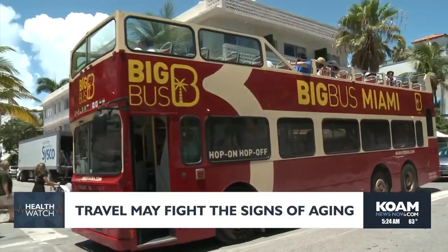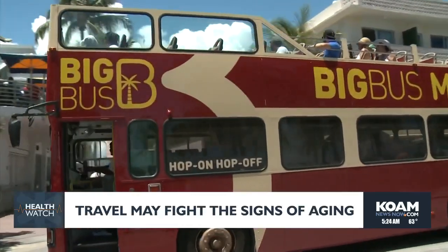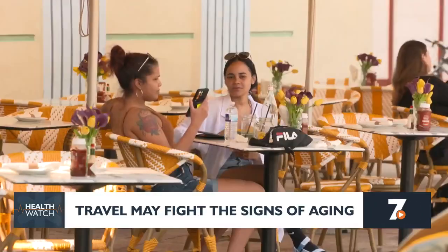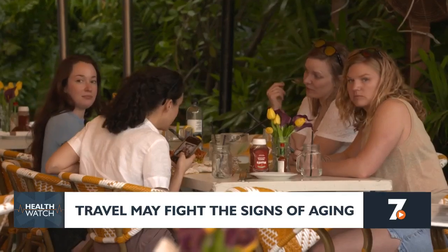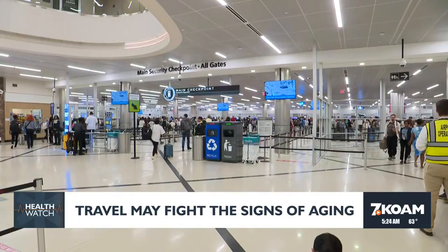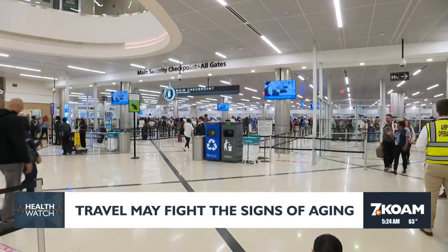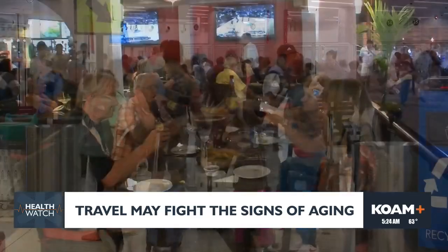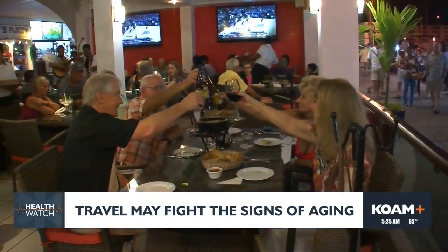Researchers in Australia say traveling can offset the body's slow and inevitable decline. That's because when people travel, they meet new people, have new life experiences, and often take part in relaxing activities like yoga and spa treatments. Now, the study's author suggests traveling can benefit a person's physical and mental health.